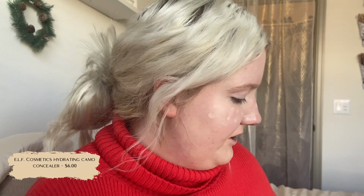I think I just applied the E.L.F Hydrating Camo Concealer. This is a new purchase as well. I will link up here my Ulta haul, if I didn't already say that, where I introduced a lot of these products. So a lot of these are first time products for me. I've never used them. Really liked the concealer.